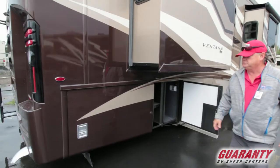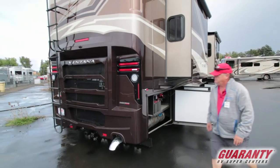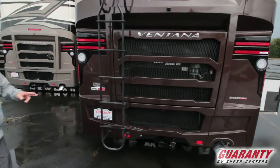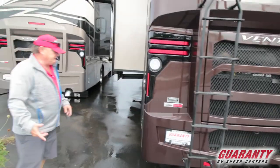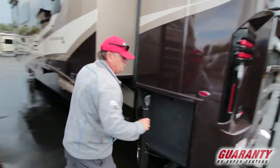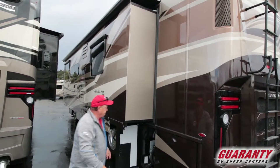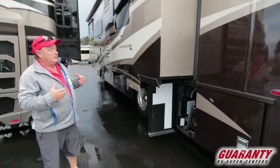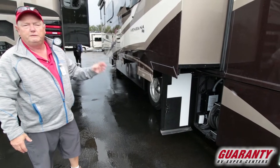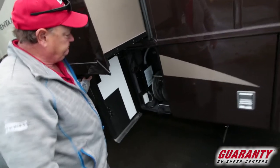Another storage area. Engine stuff. Rear radiator, 360 horse ISB Cummins engine, 6-speed transmission by Allison. Another storage area. And for a short coach, it's got a lot of storage. This is a Ventana, one of the entry-level diesel pushers, but it still has a 50-amp power cord reel. It has surge guard built into the electrical system.